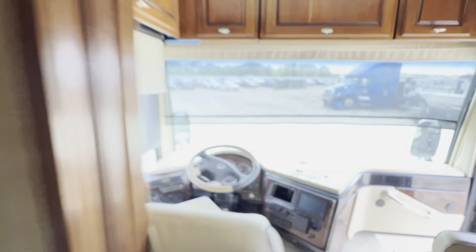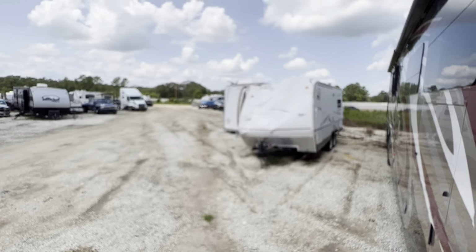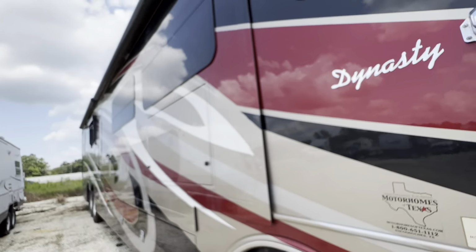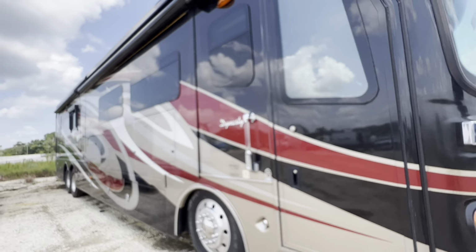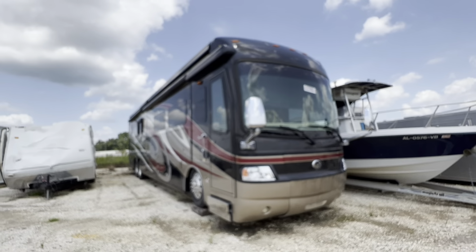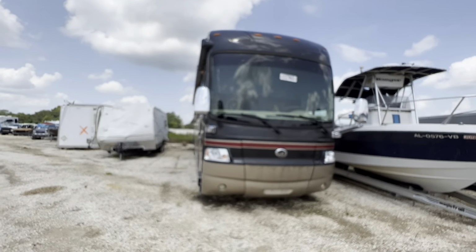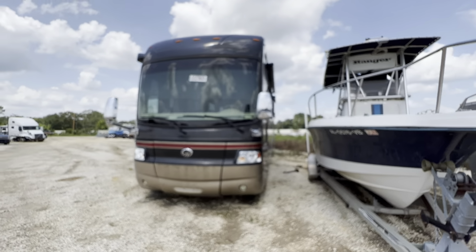One last look here at the cockpit area. And we'll do one last walk around the front. Well, you guys tell me what you think, but this one, that's been an experience for me. That's my first time ever in anything like this. And if I sounded like a little kid, it's because I felt like a little kid. But one last walk along the front here, and we're going to go find our next one.